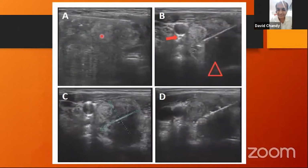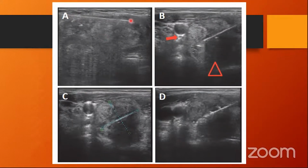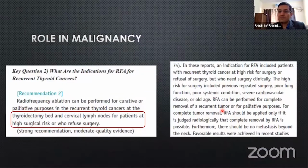Sure, sir. So this is just a slide showing a thin needle putting in local anesthetic and hydrodissection around the nodule. This is the ablation needle, which has started ablation with the moving shot technique. Here the needle is being retracted and it is being ablated at multiple instances. Completing my presentation on the role in malignancy.